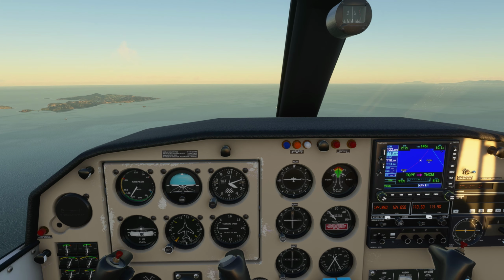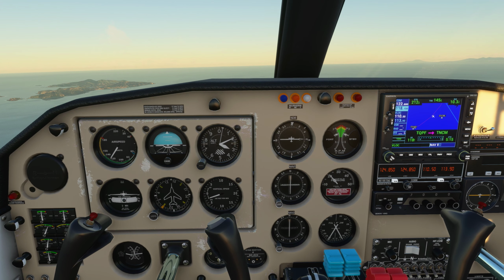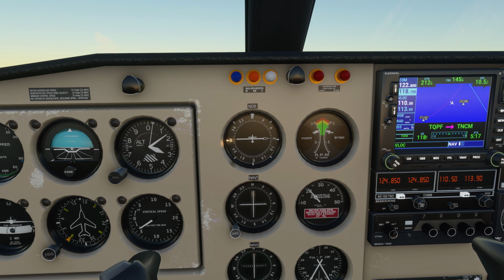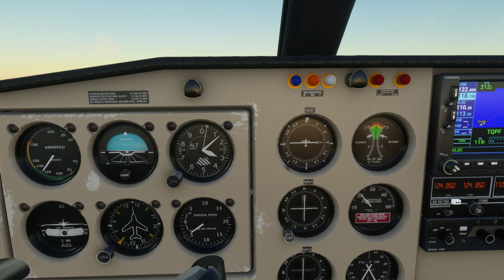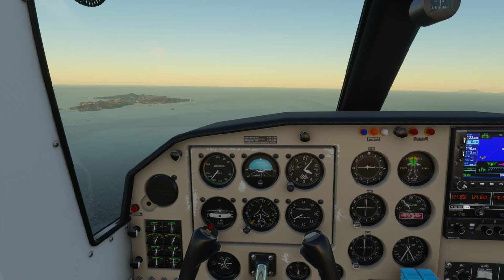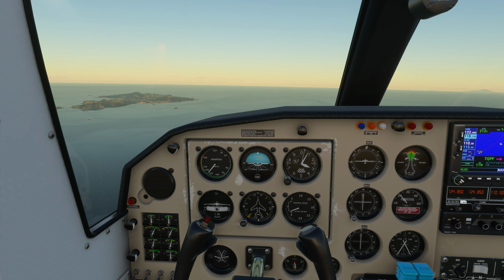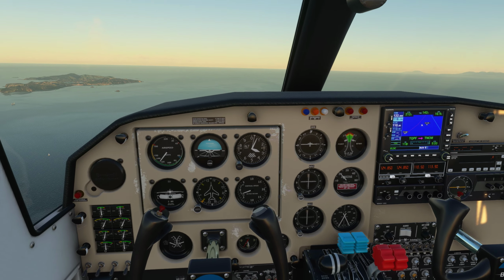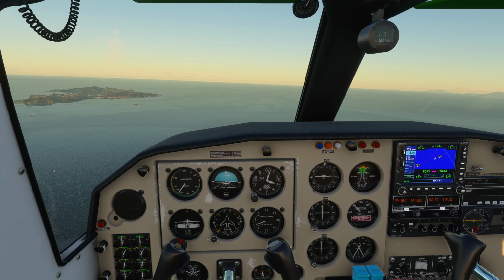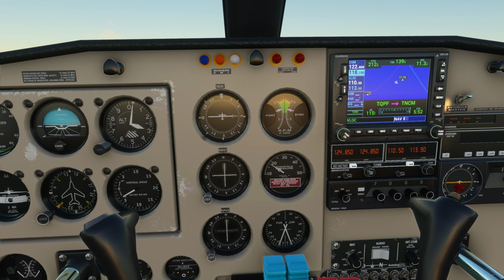Come back to 21 inches in the manifold pressure, 2100 RPM on the props. That should get us a nice descent right here. Alright, let's turn the fuel pumps on. Power back to 1800.